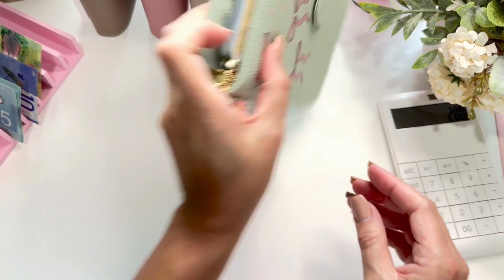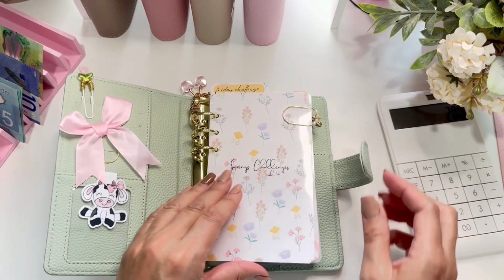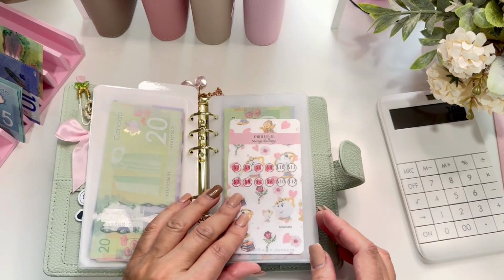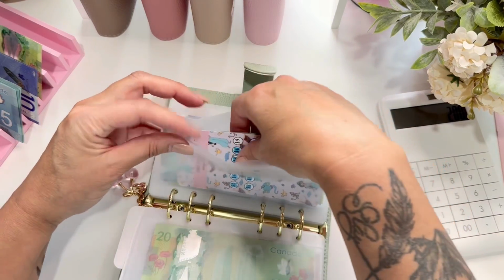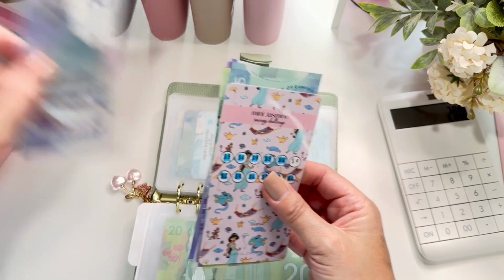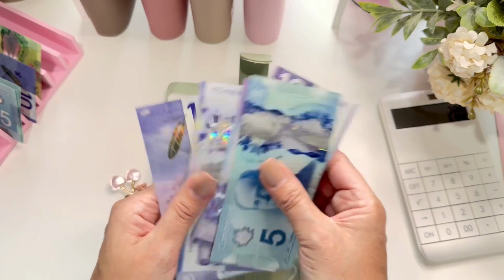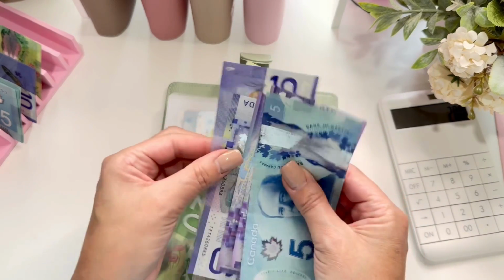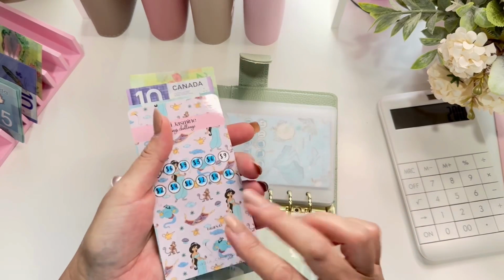Okay, let's look at volume 4. Okay. Oh, here's one. So this one here, $9. I'm just gonna add $10. So let's see how much I save here. These are like smaller denomination ones. So we got 20, 30, 40, 50, 60, 65.